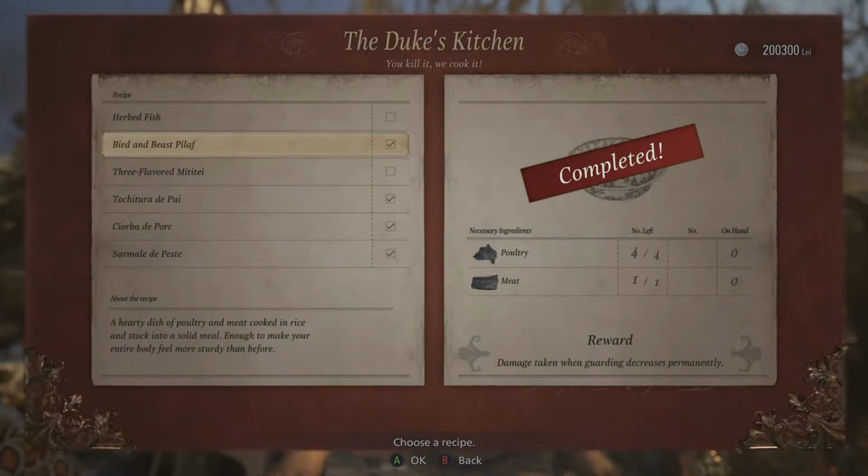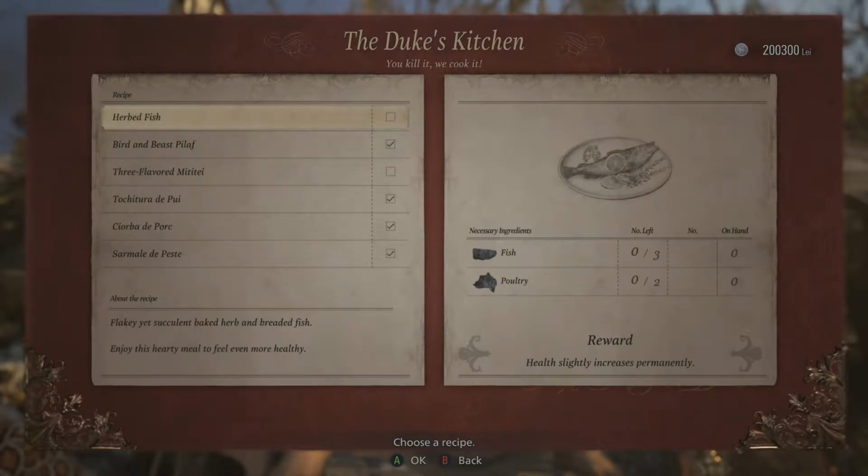Bird and beast pilaf. A hearty dish of poultry and meat cooked in rice and stocked into a solid meal, enough to make your entire body feel more sturdy than before. And herb fish, flaky yet succulent baked herb and breaded fish. Enjoy this hearty meal to feel even more healthy.